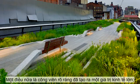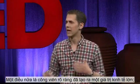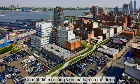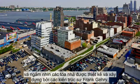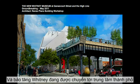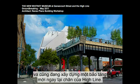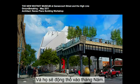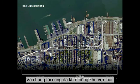The other thing is that it's generated obviously a lot of economic value. It's also inspired, I think, a lot of great architecture. There's a point where you can stand here and see buildings by Frank Gehry, Jean Nouvel, Shigeru Ban, Neil Denari. And the Whitney is moving downtown and is building their new museum right at the base of the High Line. This has been designed by Renzo Piano, and they're going to break ground in May. And we've already started construction on Section 2.